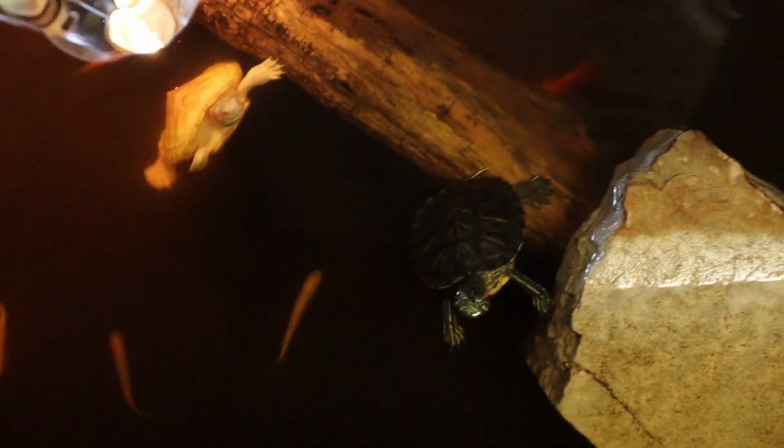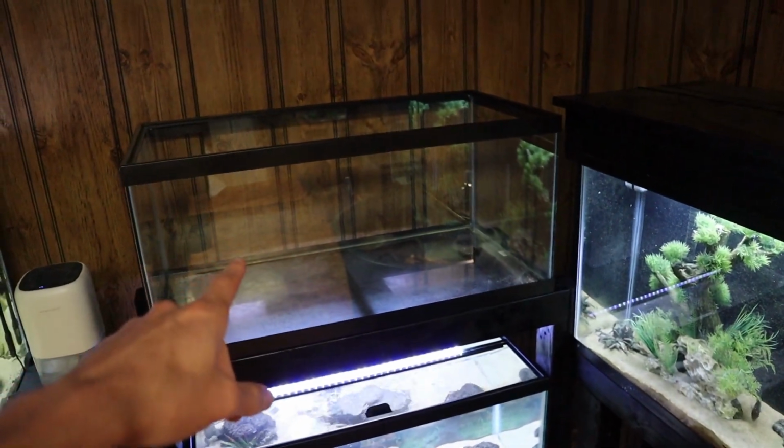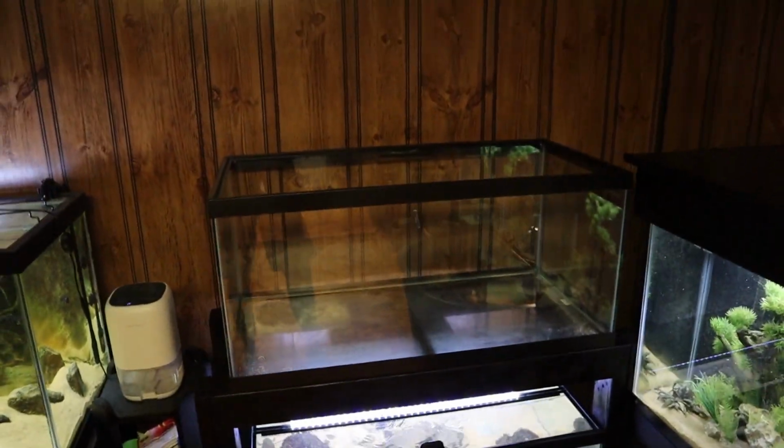Right over here we have Junior and Midas, the red-eared sliders. They are also definitely growing quite a bit, and they are going to be going in there very soon. I'm going to be making this empty 40-gallon breeder tank into a turtle tank for those two, along with my other 2 baby turtles that I have upstairs.